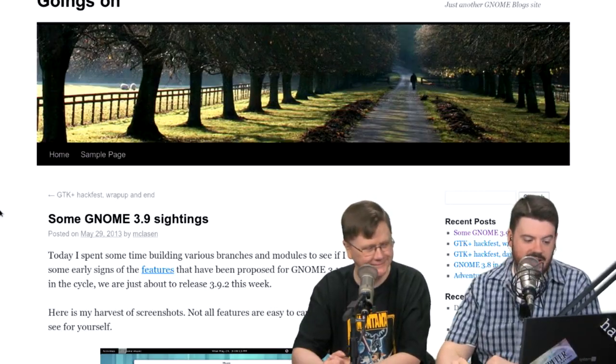I figured now that I got GNOME 3.8, let's mess it all up by switching to GNOME 3.10. Why not? Yep. The GNOME team is working on GNOME 3.10, and here's what it looks like.